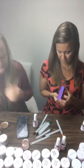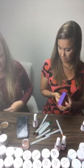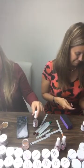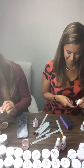Unicorn tears mixed with double trouble. Ooh, I bet that's really pretty. Is it okay to paint designs with your regular nail polish over it? Yes, Katie, you can do that, or you can paint them on right underneath your finish gel, so it seals them in.